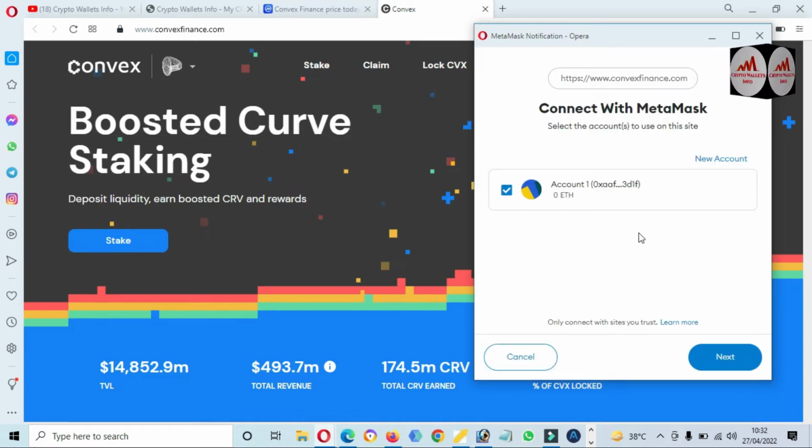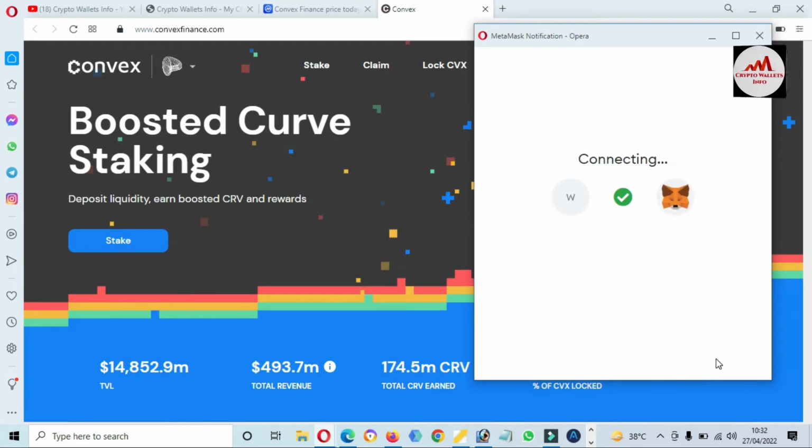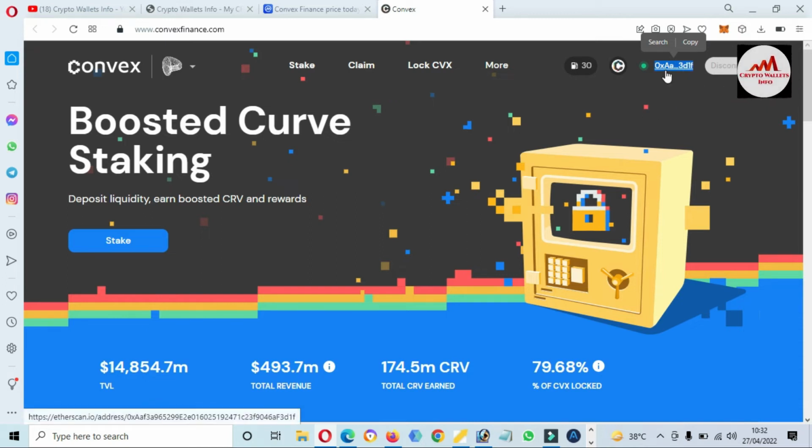Now my Metamask wallet is open in front of me. Before connecting your Metamask wallet with this platform, you must cross-check that you have selected Ethereum mainnet, because this network is supported. I have already selected Ethereum, so simply click on connect, next, and then connect. Now as you can see here, we have successfully added our Metamask wallet with this platform, and my address is shown here.